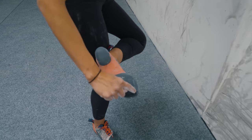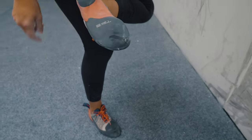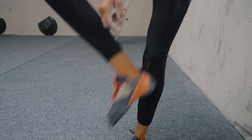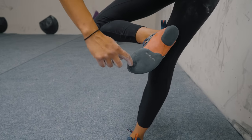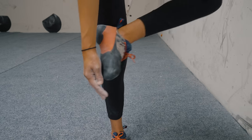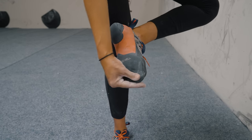So you can see that the hold hit there and scooted right off. This one's the worst side. This one's not as bad, but you can see it's coming through. But it should be fine. It's just this left one that I have to navigate around today.